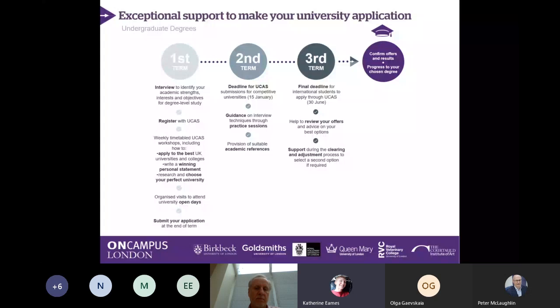For some students who are potentially applying to less competitive courses on the International Foundation Programme, we have a lot of students interested in humanities or social science subjects. It may be suitable to apply after the 15th of January deadline. For the less competitive courses, certainly their applications would be considered. International students have until the 30th of June for most courses in the UK. So through the second term, we would still be supporting some students to finalise their application.